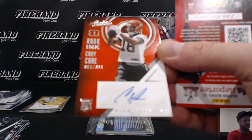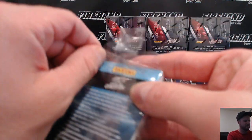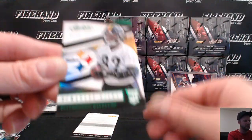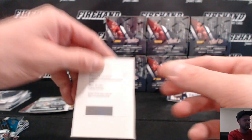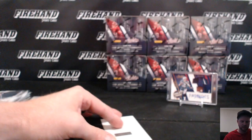Nice mantis. And Cody Core to $3.99 Bengals rookie auto, Norris 21. Mike Tolbert. Unsung Heroes for the Panthers. Got a redemption. Numbered out of 25, DeMarcus Ayers, green rookie for the Steelers, Ben and Hines. Redemption is Alex Collins for the Seahawks. Rookie Premier Materials. That is Andy Matthews.